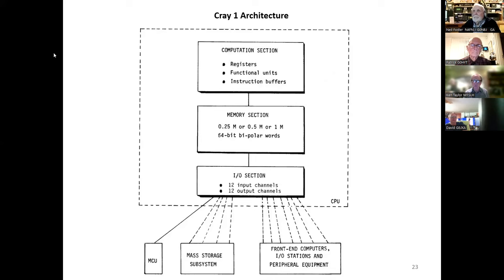So this is a few slides now of how the actual system worked internally. You've got the registers, the functional units, all the computing stuff quite separate on one side of the memory, and all the slow input output and channels coming in at the bottom. You didn't connect your monitor or your teletype or whatever straight into the Cray. You went through another computer, a front end computer.